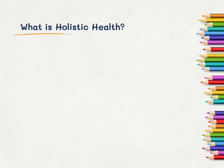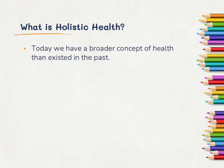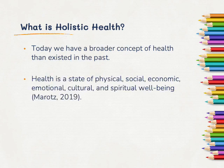So when we look at what is holistic health, what we want to think about is that it's much broader than what's existed in the past. When people talked about health, they generally used to talk about just physical health. How were you feeling? And it was only about whether your body was doing what it needed to do. So what we know now is that health is a state of physical, social, economic, emotional, spiritual, cultural well-being. So all of that contributes to our holistic health.